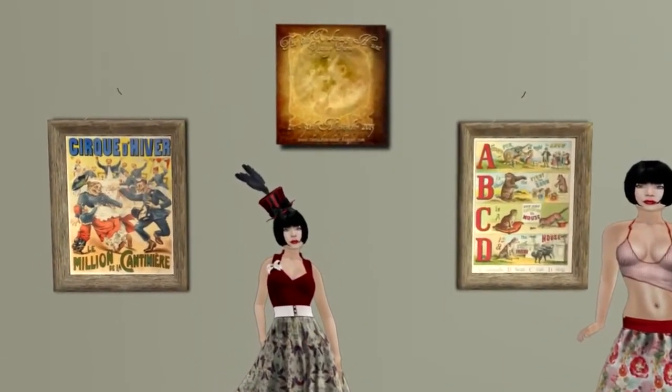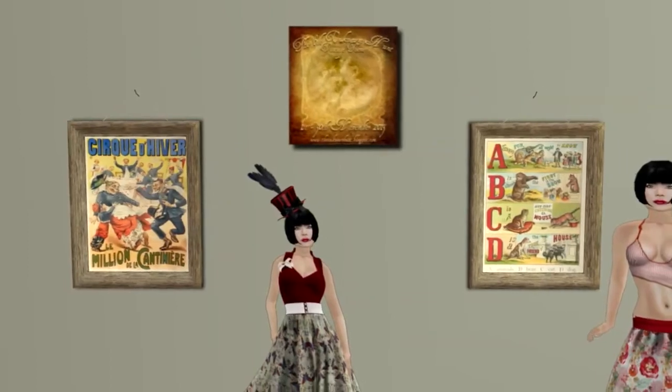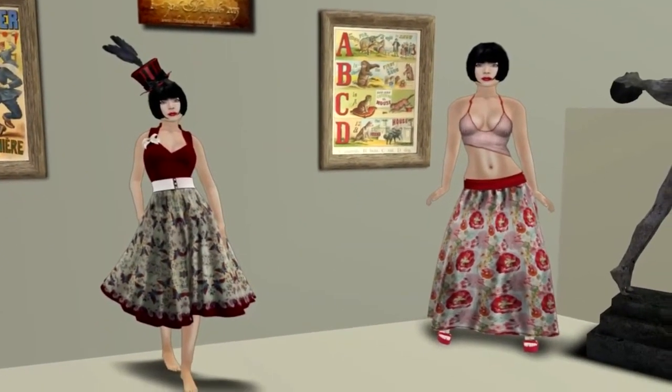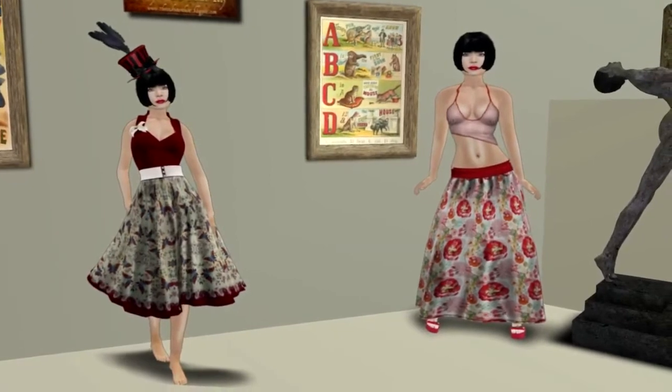And then there were a bunch of clothes in this hunt. The first store is Coquelicot, and they created the top hat that our first model is wearing, and that's been paired up with the halter dress from Olegun. Moving over, Fabooze created this wonderful maki skirt in vintage flowers. And she is also wearing the jersey red shoes from Essence Footwear.